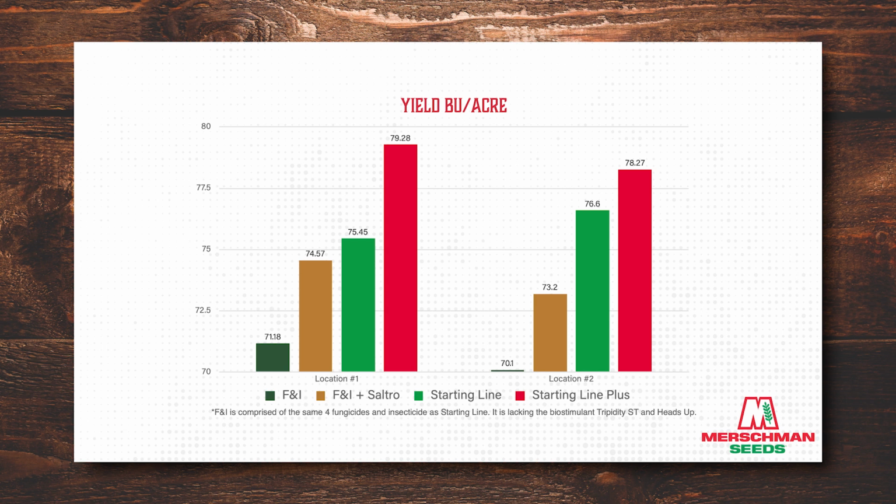Correct. And then the next bar off to the right is the fungicide, insecticide, same mix plus Sultro. And then our Starting Line seed treatment, which has Heads Up, Tripidity, 4 fungicides and an insecticide, and that by itself is a very, very strong product. And then we have our Starting Line Plus, which adds in the Tridemco, which is the nematicide, and Sultro, which is our SDS and our second source of nematode protection as well.